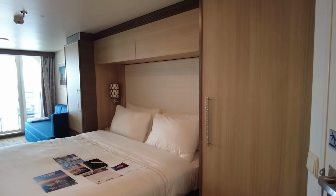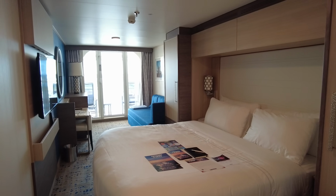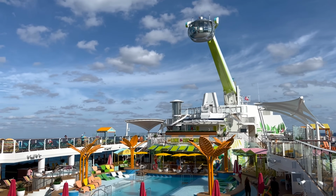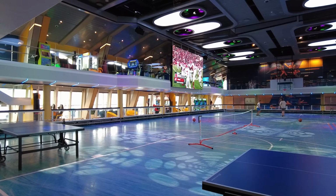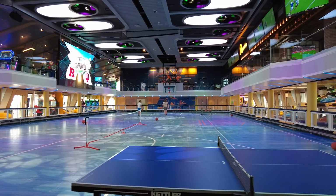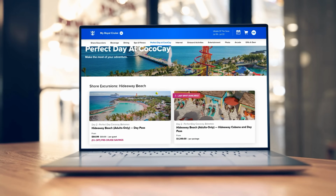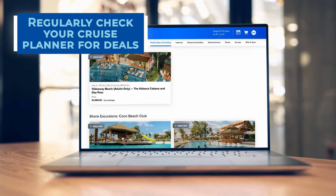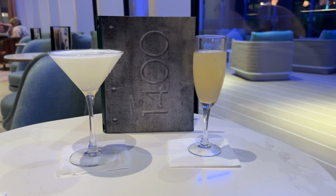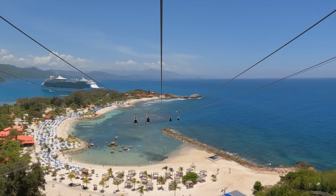So a family of 4 where every member needs access to the internet could easily spend hundreds of dollars over a week-long cruise for the internet on a Royal Caribbean ship. But you won't know the exact cost until you book your voyage and you're able to see the price for purchasing the internet in your cruise planner. Now, these prices can change all the time, so be on the lookout for discounts and deals, and the cruise line often bundles internet access with other add-ons for greater savings.